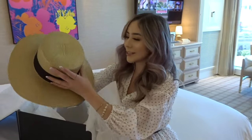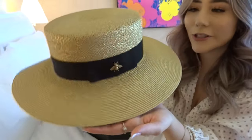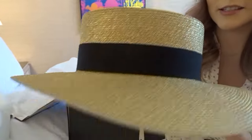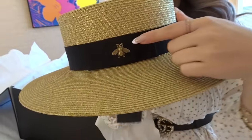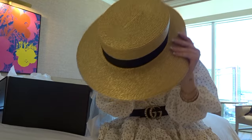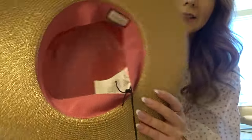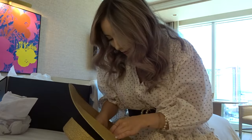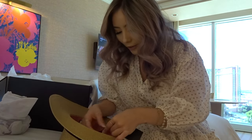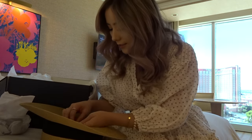It's this gorgeous hat. Oh, look how beautiful it is. By Gucci. I love how understated it is. I love that it doesn't say Gucci anywhere on the hat. It just has the cute little B logo that is known for Gucci. So yes, this is the hat that I got. It's so pretty. I don't know if you guys can see the gold detailing on it, but I love it. Oh my gosh, I just noticed it has that pretty pink interior. How cute is that? I'm excited to wear this all summer long for pool season. I feel like this is a perfect hat to have in Vegas.